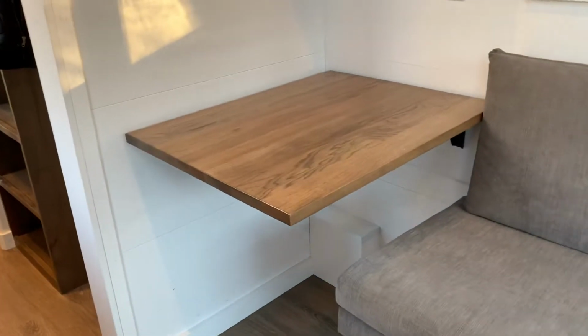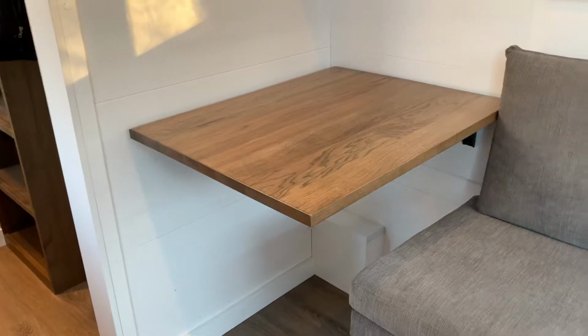And then over here you have a table. Unfortunately it's not collapsible. It looks like it's just stationary. And then an open shelving unit as well. This has great windows, super open, super airy and bright. I love all the white walls.